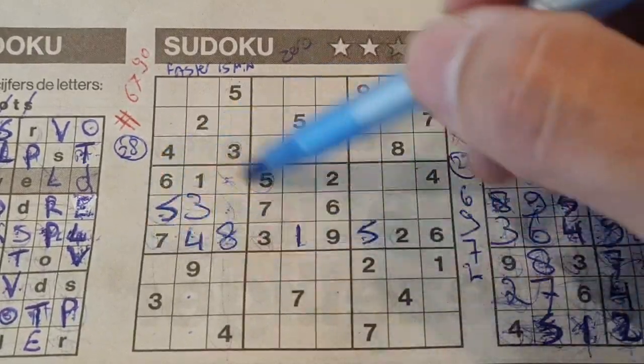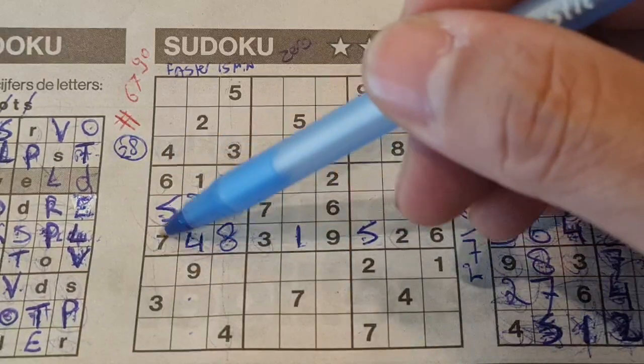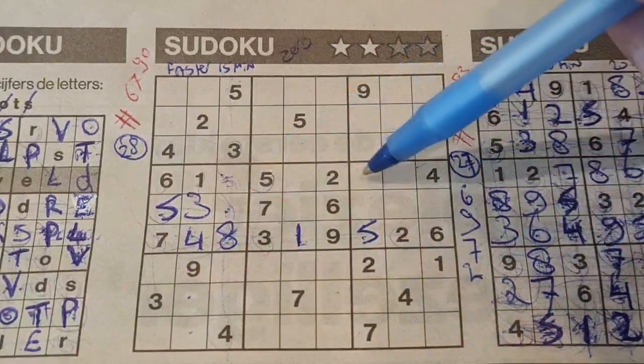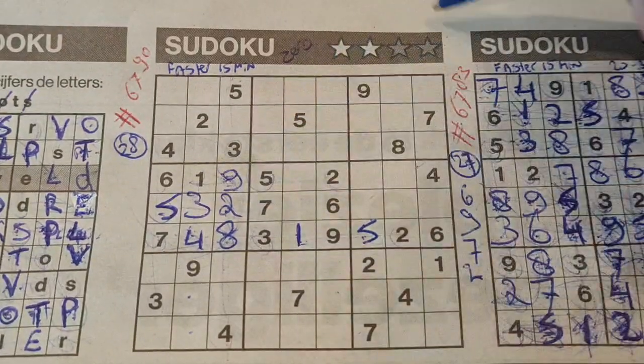2 missing numbers in this big square. For numbers, the 1, the 2 is missing, the 3, the 4, the 5, the 6, the 7, the 8, and 9 is missing. 2 and a 9, 2 and a 9. We have a 2 in this row, no 2 there. 2 should be here, and a 9 goes there.